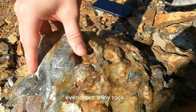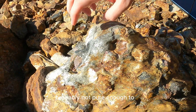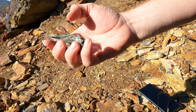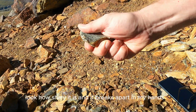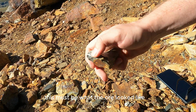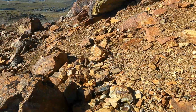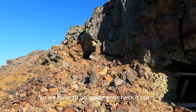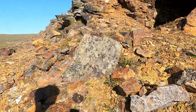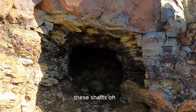Wow. Even more shiny rock. Probably not pure enough, or they would have brought it down, don't you think? Look how shiny it is, and it breaks apart in my hands. This must be what the ore looked like. Wow, that's cool. There's one there as well, so we have to go inside and check it out. Wow, cool, there's so much ore here. They're probably bringing huge chunks of ore out of these shafts.